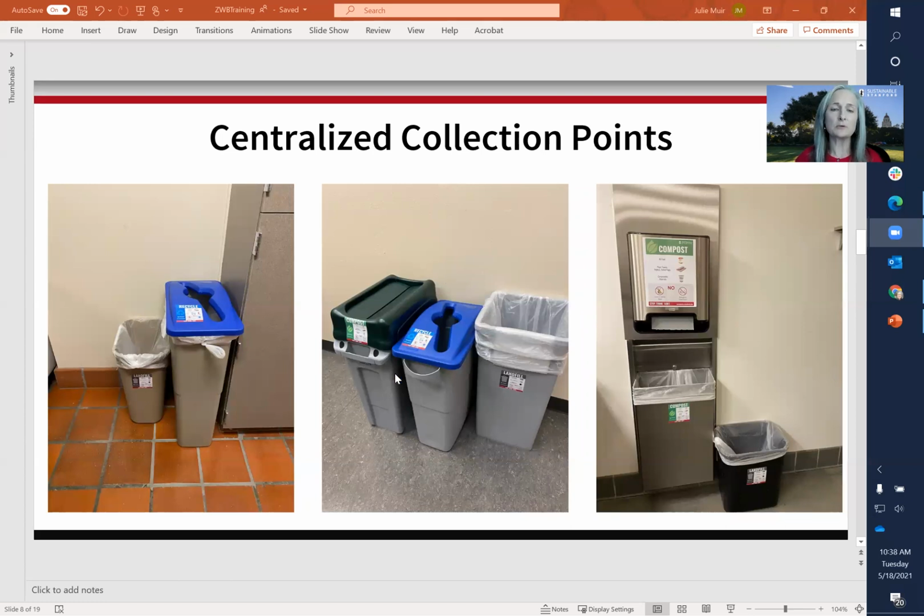In our break rooms, you'll see a compost bin, as well as the recycling bin and landfill bin. Again, these bins will be emptied daily. And then in the restrooms, you'll see a compost bin generally underneath the paper towel dispenser, and then an additional landfill bin for any other materials that are generated in the restroom.